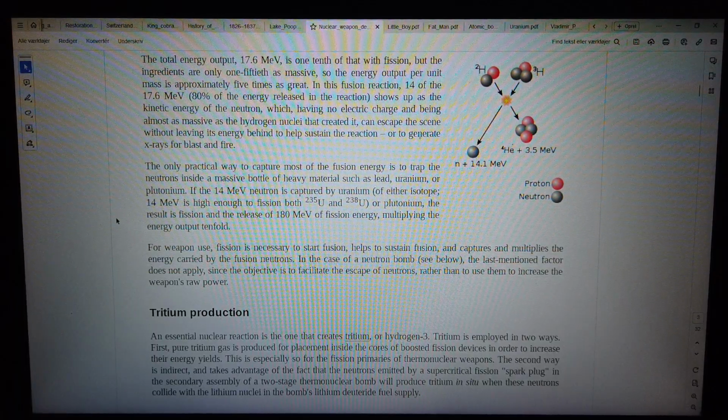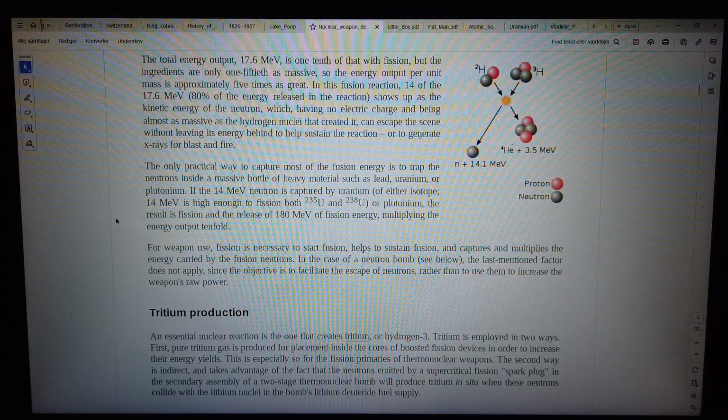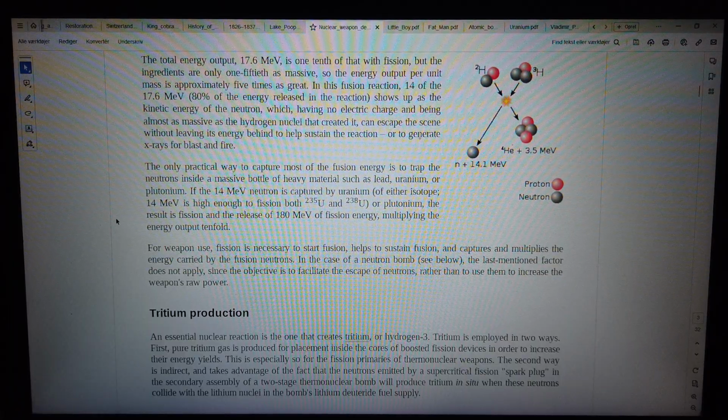If the 14 MeV neutron is captured by uranium, a fissile isotope, 14 MeV is high enough to fission both 235U and 238U, or plutonium. The result is fission and the release of 180 MeV of fission energy, multiplying the energy output tenfold.